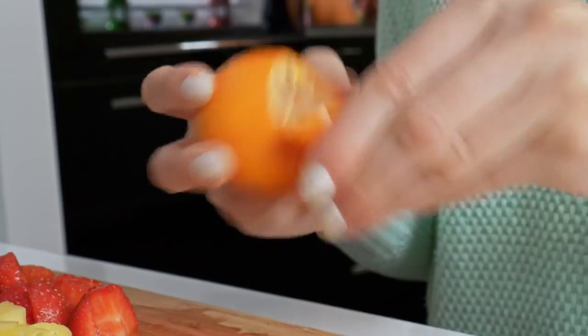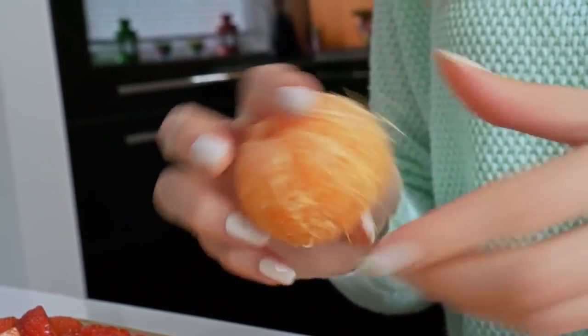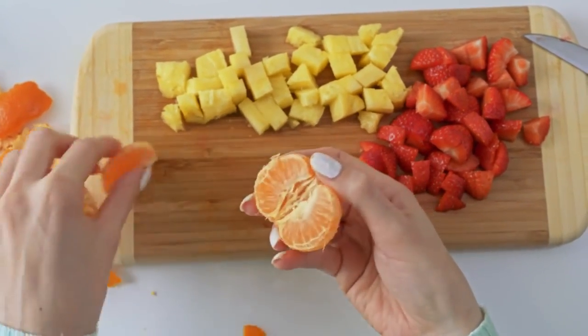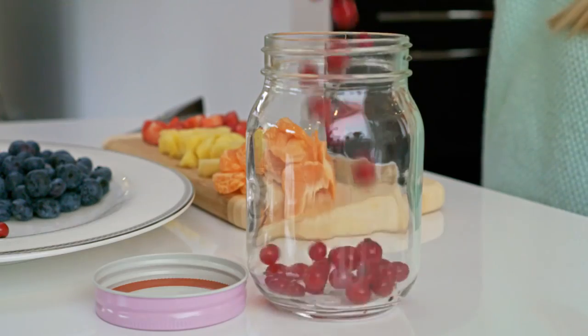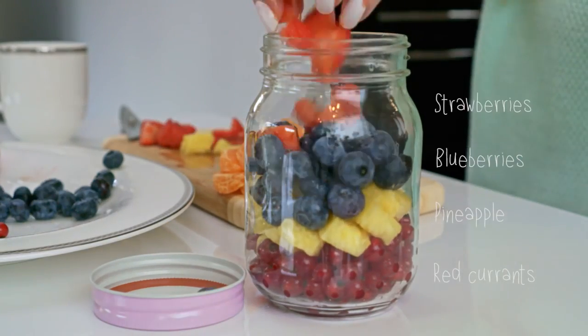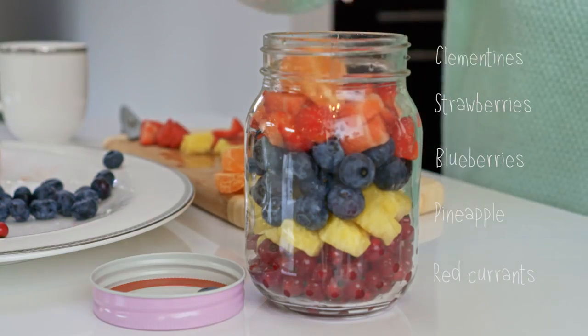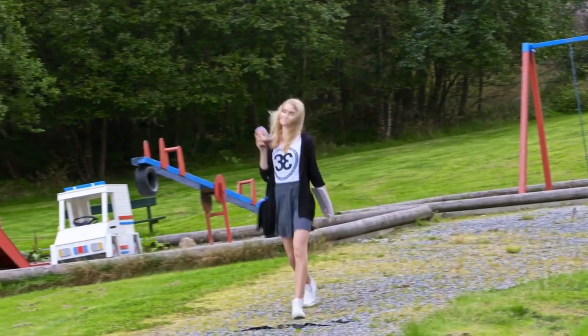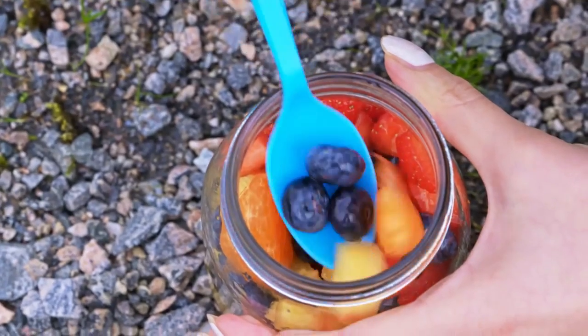Here I have some clementines too. And no, I don't know how to juggle. To me, clementines are such a Christmassy food. The markets are full of this yummy fruit in November and December. In the jar I first popped some red currants, pineapple, then blueberries, strawberries and clementines. There you go, an easy and nutritious breakfast for school or work. You can make this fruit salad the evening before, and in the morning you have a delicious breakfast waiting for you.